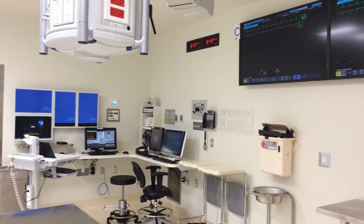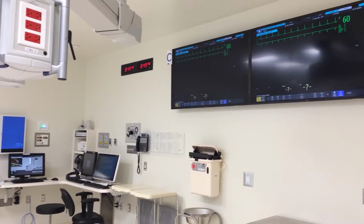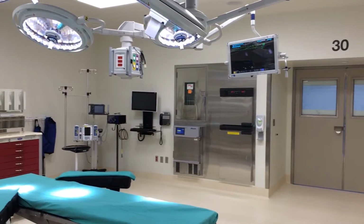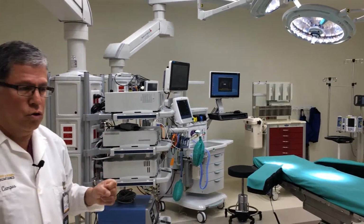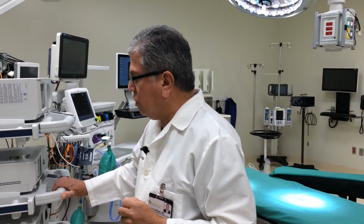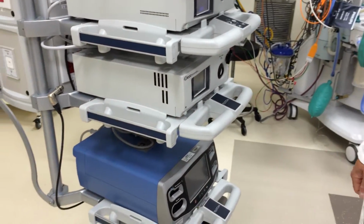All have integrated technology. As you can see through the demonstration here, we have very large monitors, so that enhances patient safety. In addition to that, we have integration technology that allows our surgeons to display all the surgical procedure on very large monitors that are distributed through the room. So let me show you, for example, what we have now that perhaps will facilitate our surgeries. This is an integration technology for minimally invasive surgery, for example, laparoscopic surgery or arthroscopic surgery.